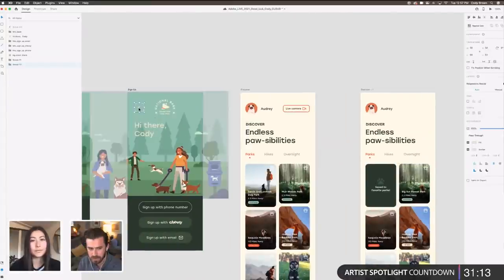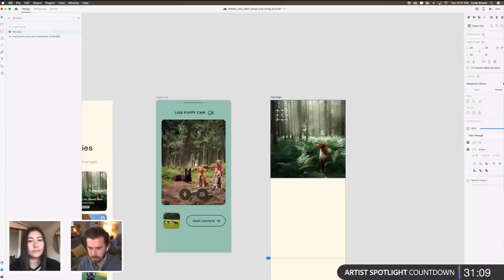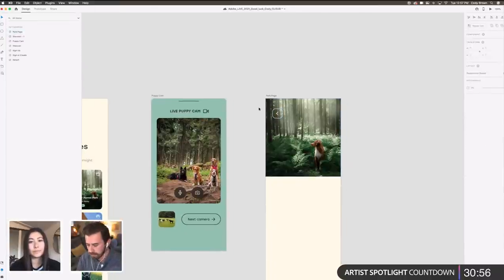So we're just going to copy this and paste it. It'll place it in place. We want to make sure that these buttons are always in the same spot. We don't want them jumping around the page. So we're creating that familiarity or recognition of where you should expect certain elements to live.